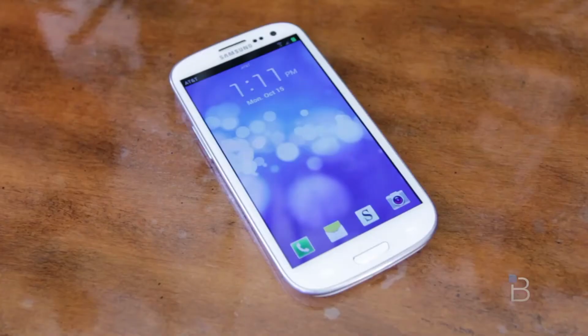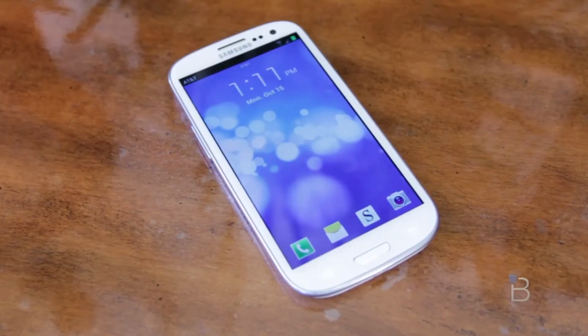Now, on the other hand, if you really don't care about customization or widgets or overclocking your phone, you really don't want to spend too much time tweaking it, the iPhone 5 is probably a better option for you. Don't get me wrong, I love the Galaxy S3, it is an amazing phone, but there were things I had to do with it to set it up to my liking.